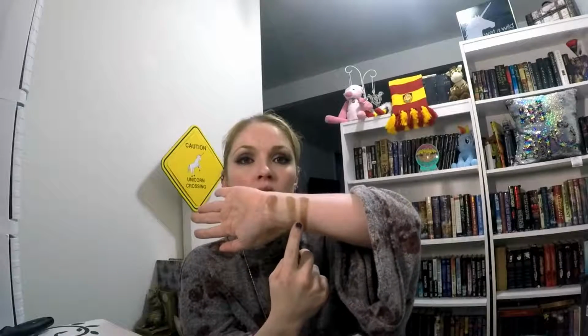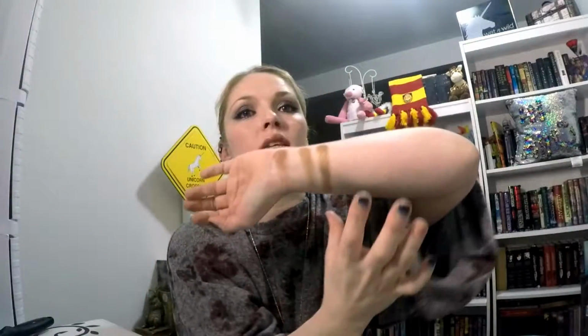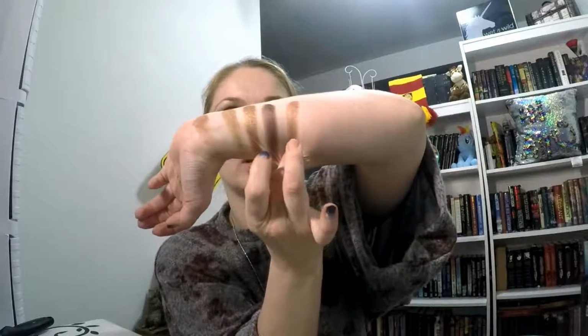I'm going to compare this one, which is the lightest of the two bronzer shades, and this is Wisdom, and I'm going to see if maybe I can use it as a contour. We'll have to see. So then we have Bravery, which is this color here, that deep burgundy color. And then this is Courage, which is very pretty, and then Trust, which is the one that I said I could probably use as a highlight. So this is Bravery, and Courage, and Trust. All right. Trust didn't come out as well as I thought it would.